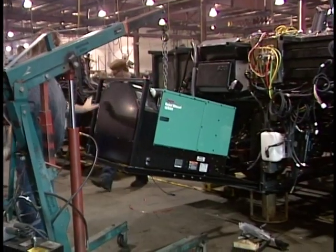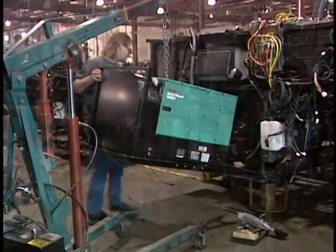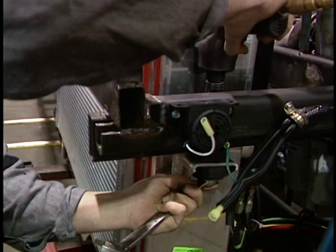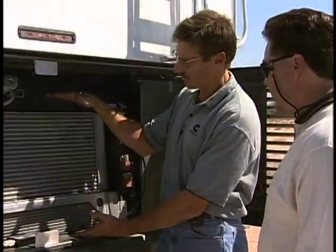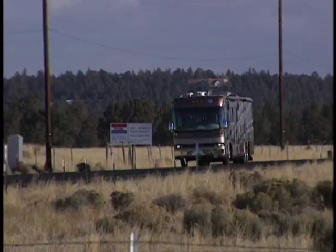A little further down the line, the generator that supplies power for these big rigs is installed. Next, we install the radiators. We design and build our hydraulic cooling systems based on the findings of our own testing done north of Las Vegas in Death Valley. Our aim is to build a coach that gives our coach owners confidence that their coach will handle the toughest conditions.